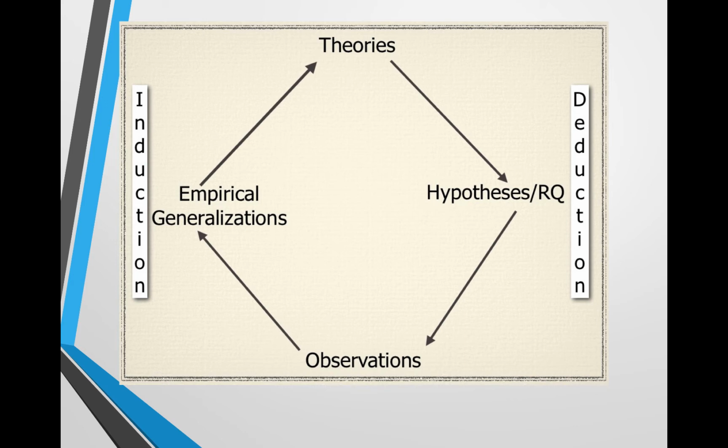And then they start making observations, and those observations could be participant observation. Those observations could be in-depth interviews. Those observations could be some type of social text analysis, or the observations could be, for a particular qualitative research project, all three of those methods that they're combining together in some informative way. So we start here making our observations.